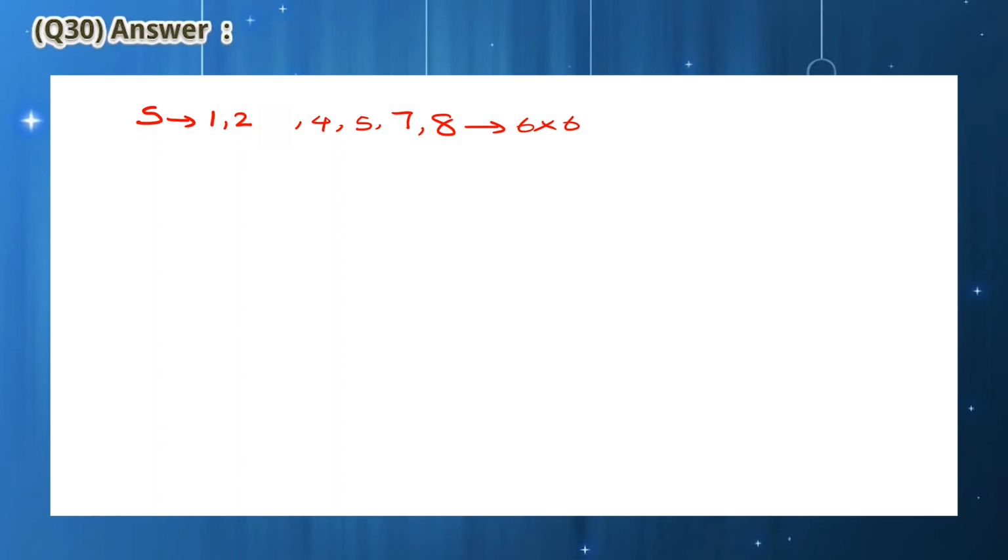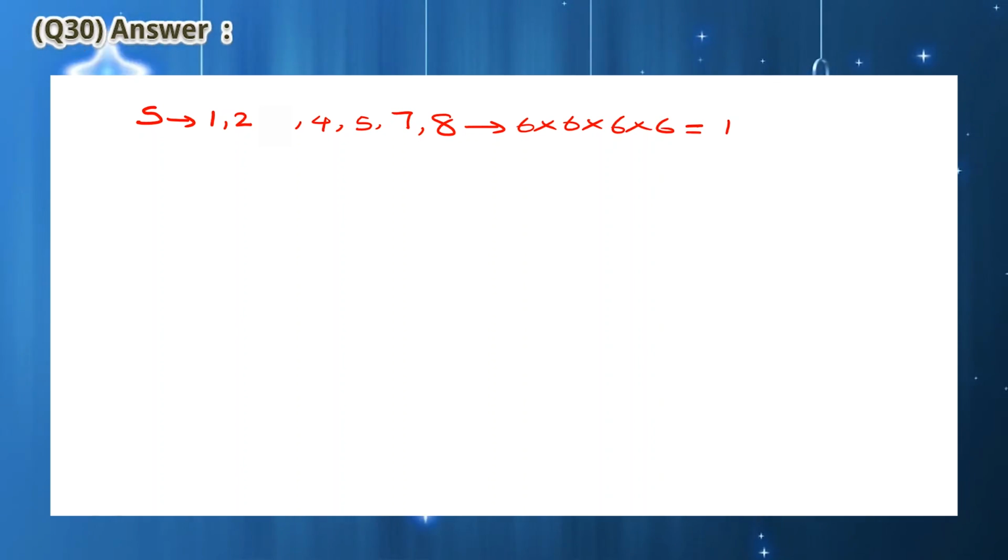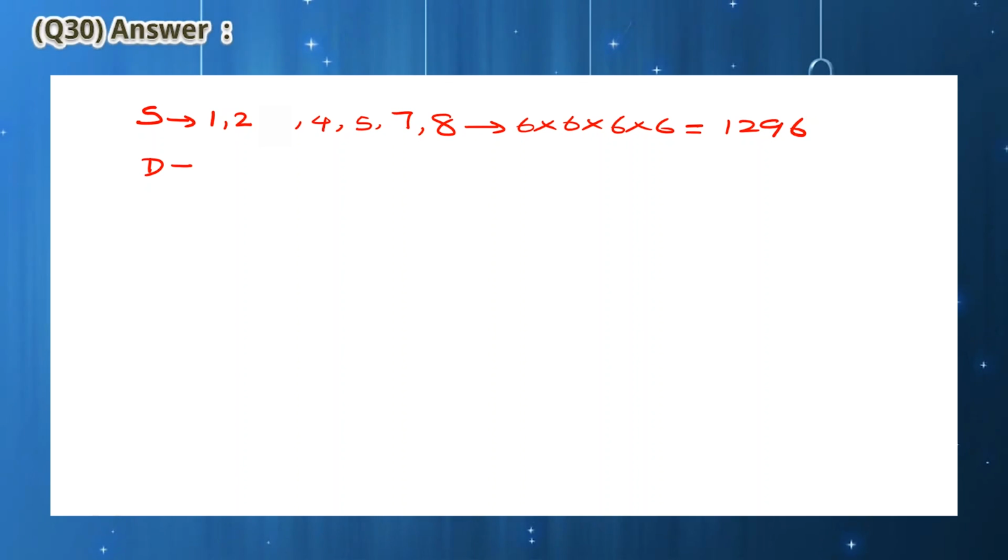The digits and numbers that Sandra likes are 1, 2, 4, 5, 7, and 8. This means that she likes a total of 6 to the power 4, which is 1,296 numbers. For Donna to like a number, the sum of the digits cannot be divisible by 3 due to the divisibility rule. This means that when the number is divided by 3, the remainder has to be 1 or 2.